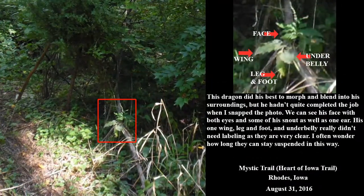This dragon did his best to morph and blend into his surroundings, but he hadn't quite completed the job when I snapped the photo. We can see his face with both eyes and some of his snout as well as one ear. His one wing, leg, and foot and underbelly really didn't need labeling as they are very clear. I often wonder how long they can stay suspended in this way.